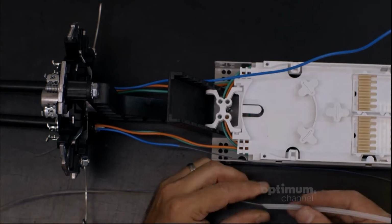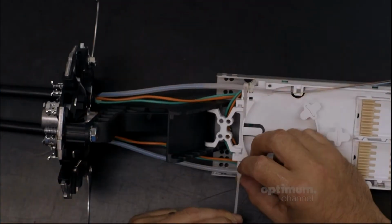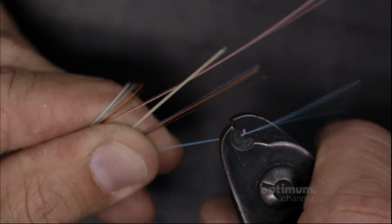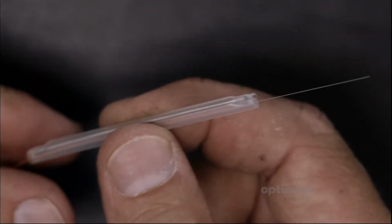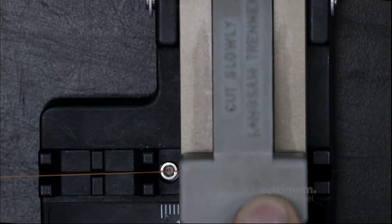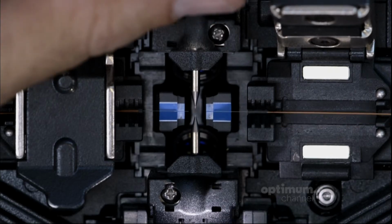Sure that there are no foreign materials introduced. Before the strands can be mended, our technician must carefully strip the protective coating, revealing the actual glass fiber within. The splicing machine aligns the strands, seamlessly fusing them back together.